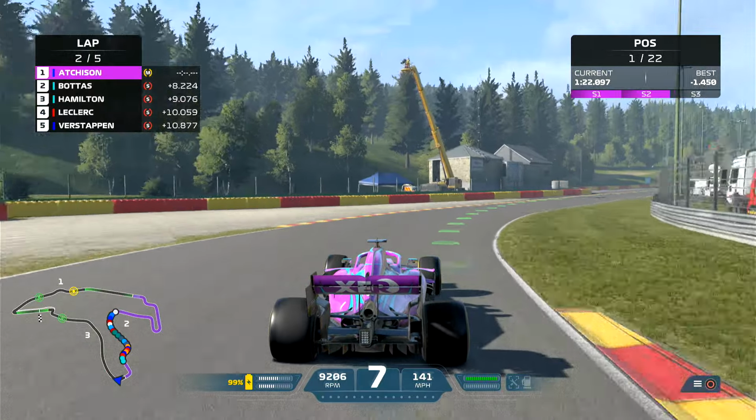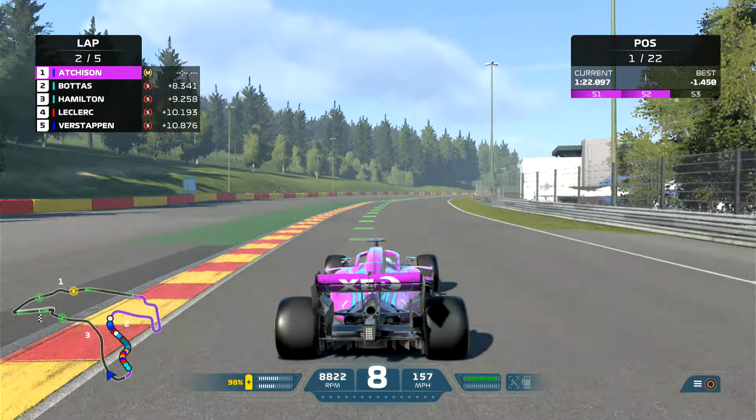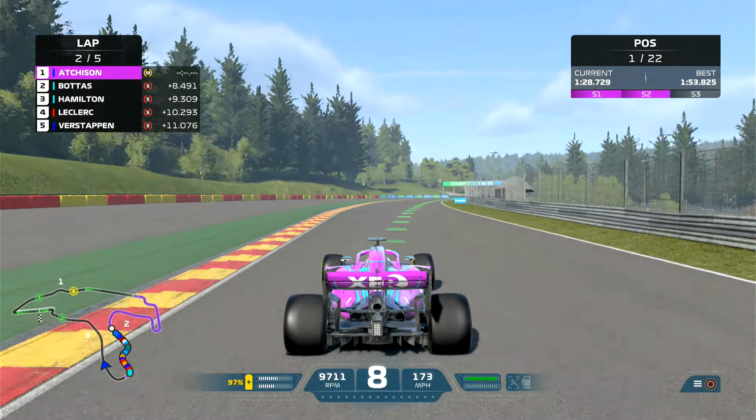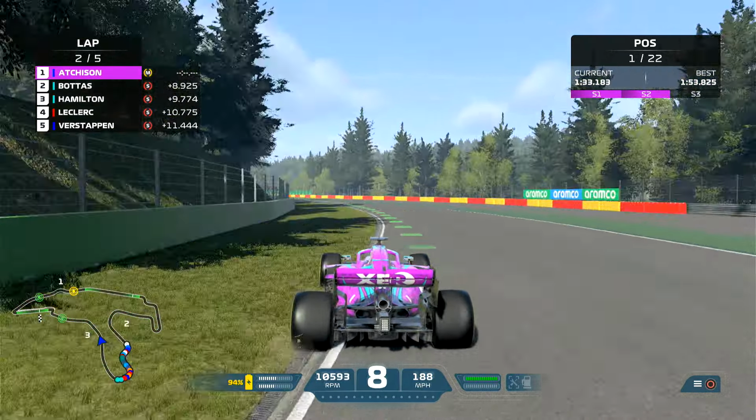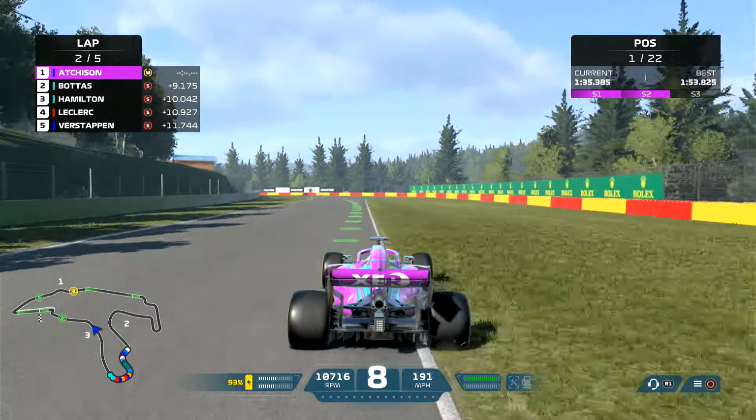Position, front of the pack. Bottas is behind you. Our gap behind is 5.3 seconds. They're on fresh softs. Look after these tyres now. We want to finish the race on this compound. 4 laps remaining.